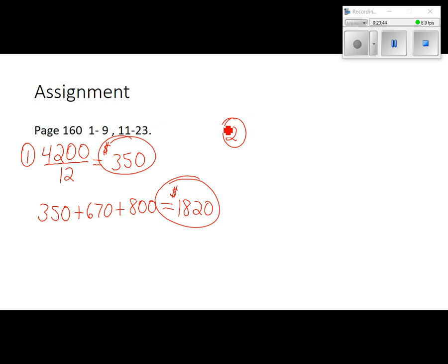Number two. What's the annual expenses this time? 3494.04. Those are annual expenses, so what are you going to do with those? Divide by 12. And it's 291.17.